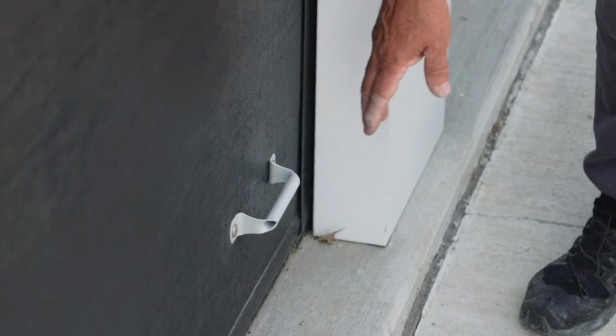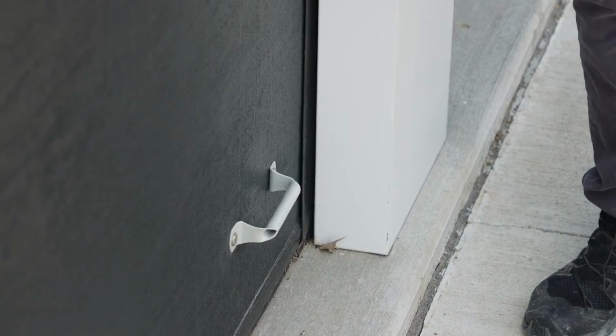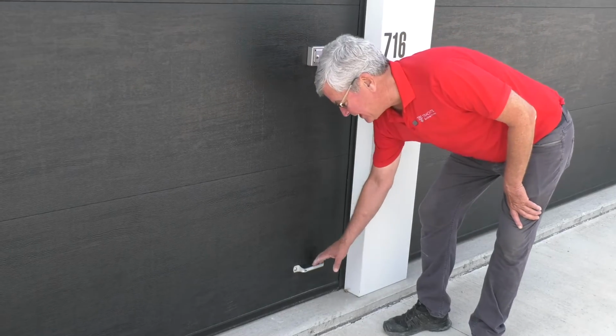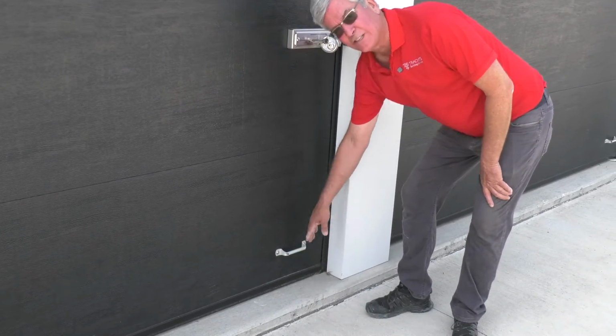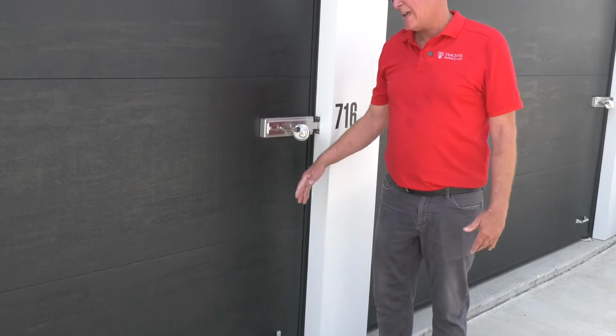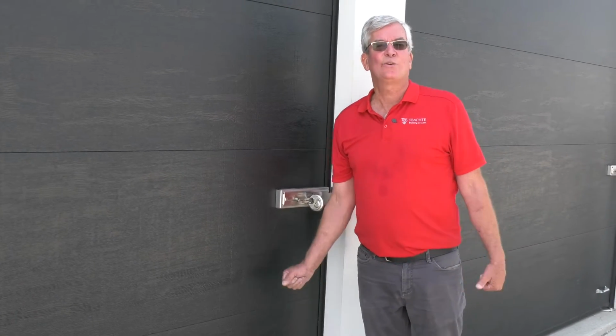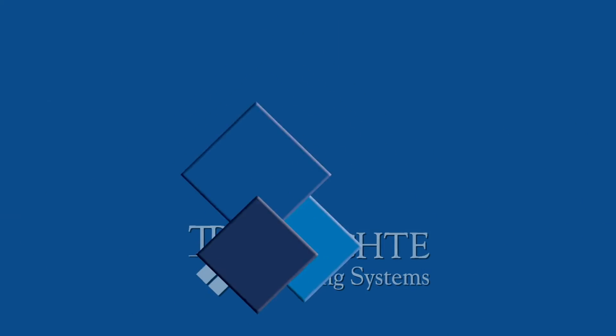Now, a handle. A lot of them will put a handle on. I like the Trachte type handle. I use that exclusively, and I keep it about 5 or 6 inches off the ground. And the reason I do that is because we're in snow country. And actually, this is the north side, which will have the worst ice and snow. So that's why I want to keep it high, so it's easy for me or the customer to lift and not have that problem.